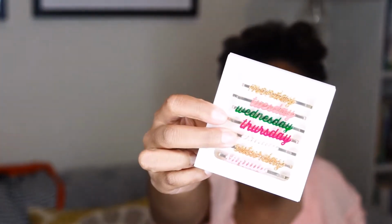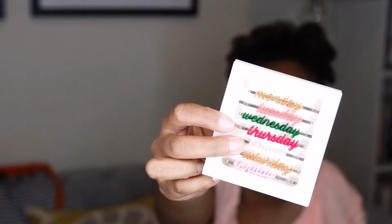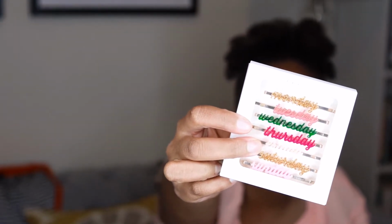And this last item I got from J. Crew, and it was purchased on a whim. I don't even know if I'm actually gonna wear these out in public, but they're fun to wear around the house. They were sitting at the cash register, but these are these bobby pin hair clips, and they have all the different days of the week. So Monday through Sunday. And you can just wear these.